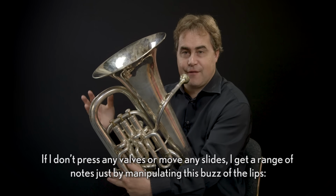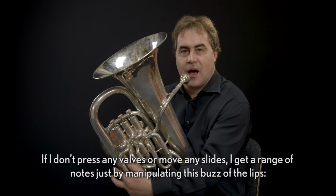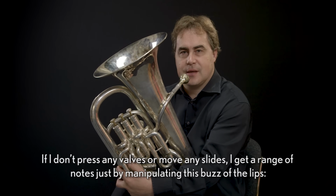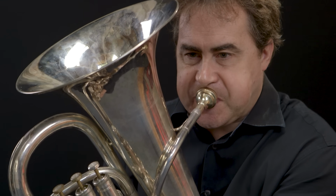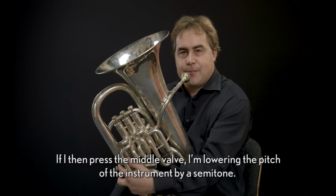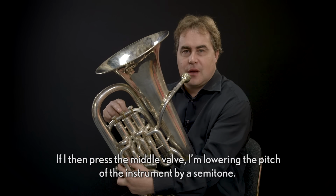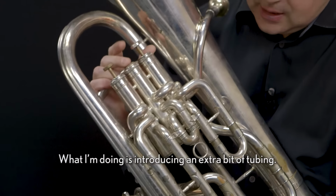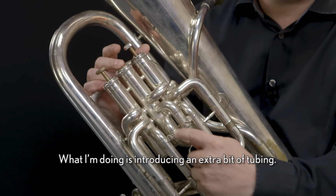If I don't press any valves or move any slides, I get a range of notes just by manipulating this buzz of the lips. If I then press the middle valve, I'm lowering the pitch of the instrument by a semitone. What I'm doing is introducing an extra bit of tubing.